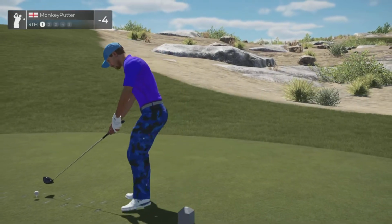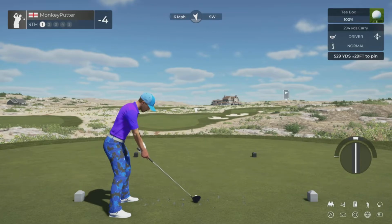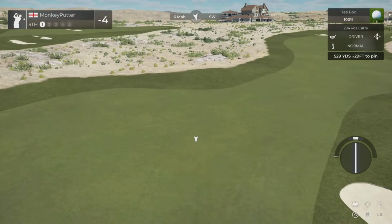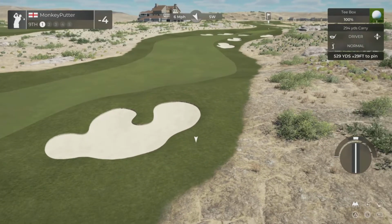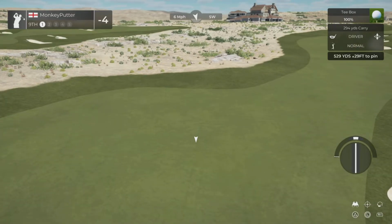It's a good hole, that one. That's tricky. It was quite tricky to hit the fairway off the tee, and then you've got the green, particularly with that pin position, was a tough one. Okay, par 5 to finish the front 9.